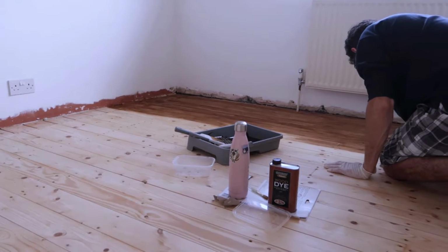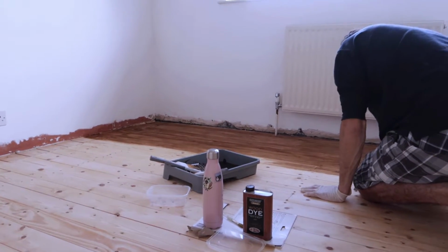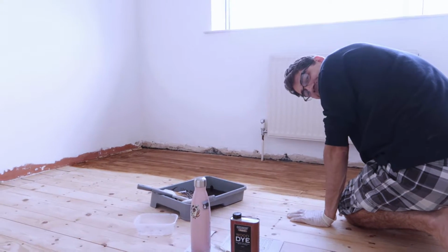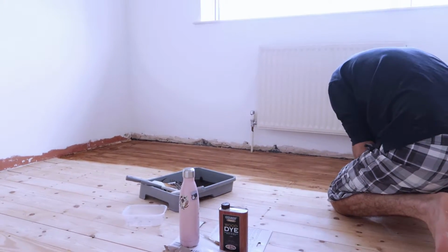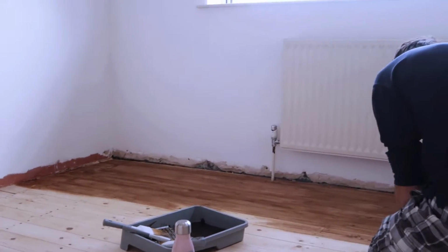Crap. So we just had a mild panic that the wood dye was too dark, but we're all good now, aren't we, Matt? We made it through. There was a lot of swearing and panicking, but we're all okay now. Look, so pretty and warm, yay!